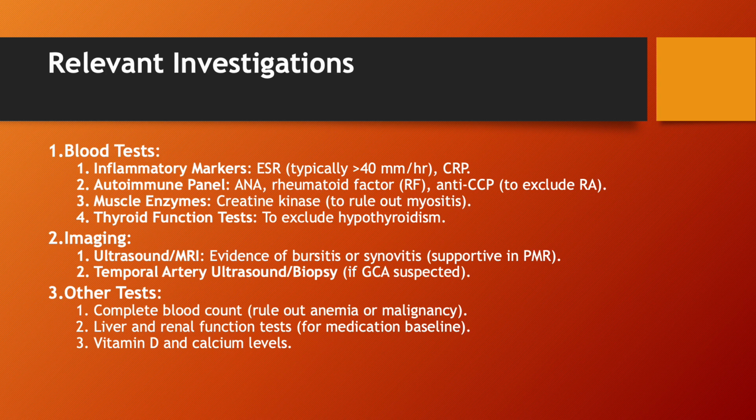Relevant investigations. Blood test. Inflammatory markers. ESR, typically more than 40 mm per hour. CRP. Autoimmune panel. ANA, rheumatoid factor, anti-CCP to exclude rheumatoid arthritis. Muscle enzymes. Creatine kinase to rule out myositis. Thyroid function test to exclude hypothyroidism.